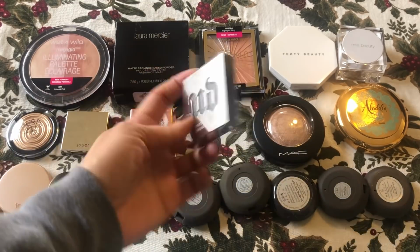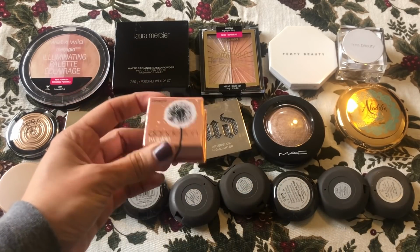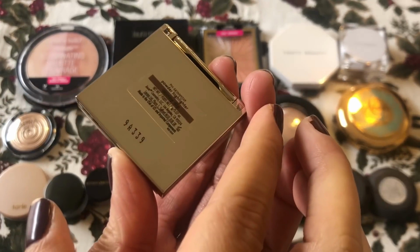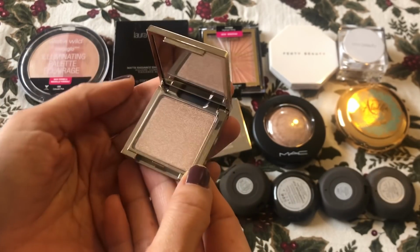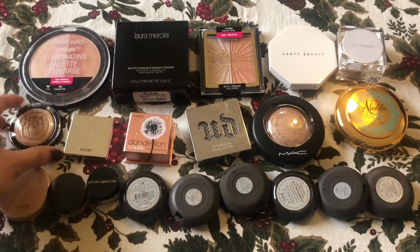This one is from Urban Decay in the color Sin. This is a mini from Benefit. This is the color Dandelion. This one is from Jouer. This is in the color Skinny Dip, and this is newer in my collection, but I didn't get it last year. That's what this looks like. Very, very pretty. This one has been in my collection for years.